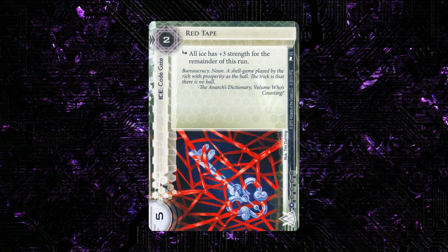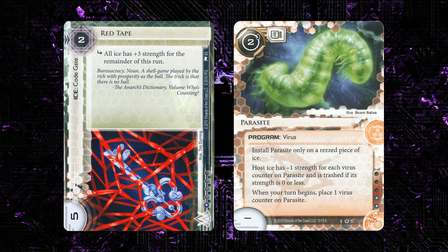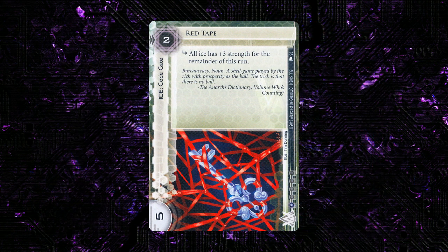Well, since then, I've thought of a few other things to say. First of all, they can Parasite the ice. Second of all, they can Dave the thing that got bigger. Third of all, it's just really not that great at 2 to rez, 5 strength. I understand that ratio is pretty good, but it's 1 sub. You can still just break it if you have to. Man, this thing is not good.